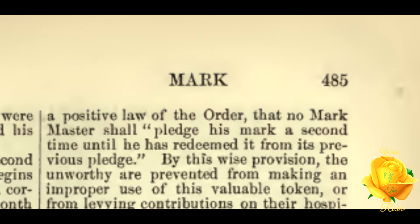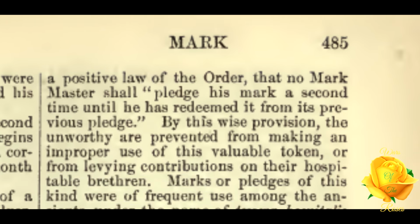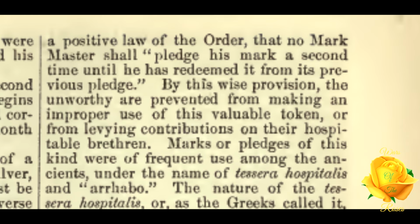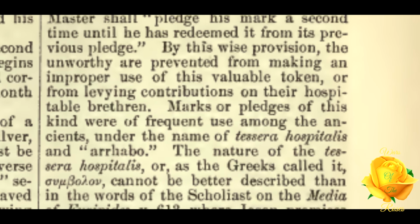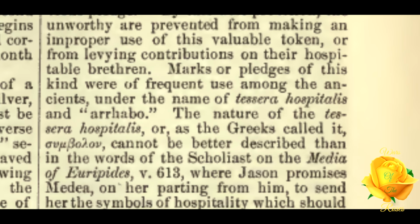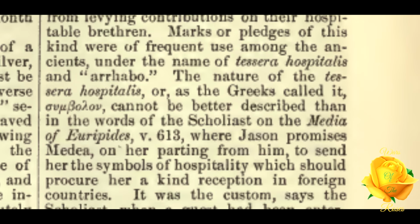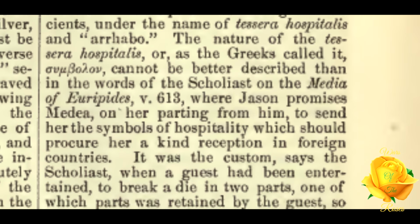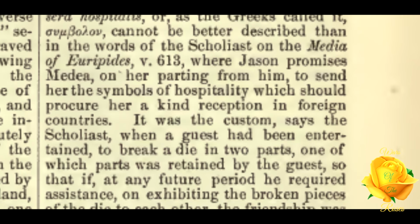For it is a positive law of the order that no Mark Master shall pledge his mark a second time until he has redeemed it from its previous pledge. By this wise provision, the unworthy are prevented from making an improper use of this valuable token or from levying contributions on their hospitable brethren. Marks or pledges of this kind were of frequent use among the ancients under the name of tessera hospitalis and arrabo. The nature of the tessera hospitalis, or as the Greeks called it, symbolon, cannot be better described than in the words of the scholiast on the Medea of Euripides, where Jason promises Medea on her parting from him to send her the symbols of hospitality, which should procure her a kind reception in foreign countries.